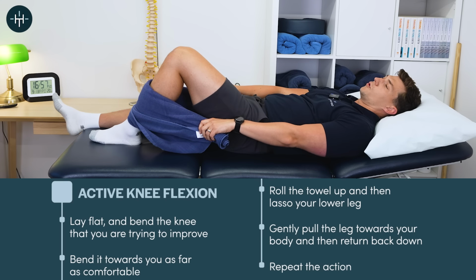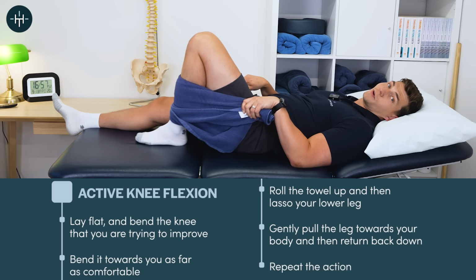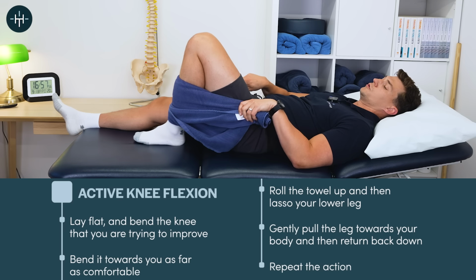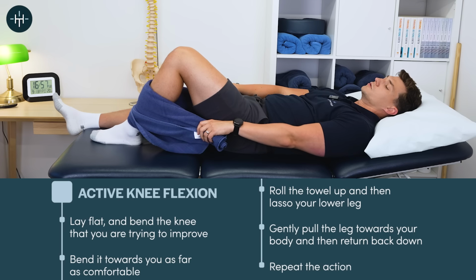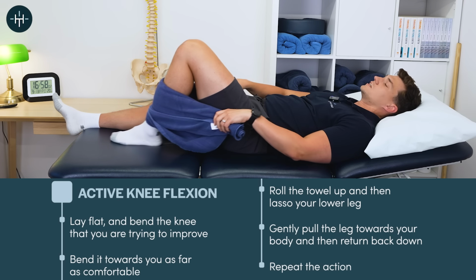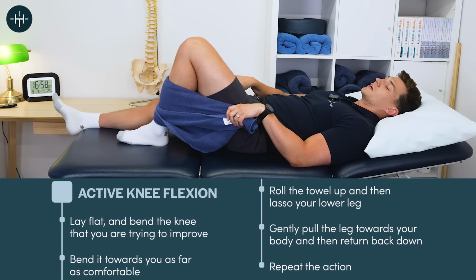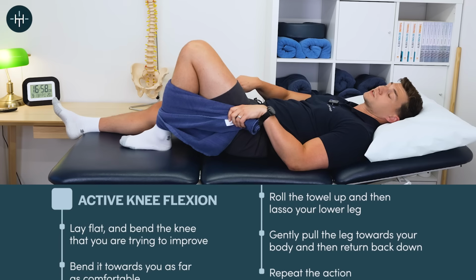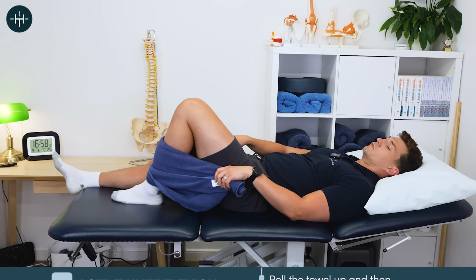And it's super important, we're not taking this into pain. Just like with all of the exercises on this video, they should be comfortable, they should feel easy to do. We're just going into stiffness, not into pain, certainly not into agony. We don't want you getting off the bed and limping away. You should get off the bed and feel better. That's how you know you've been doing it really, really well.